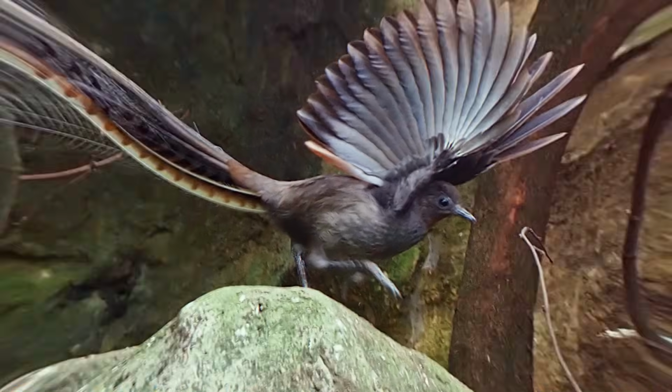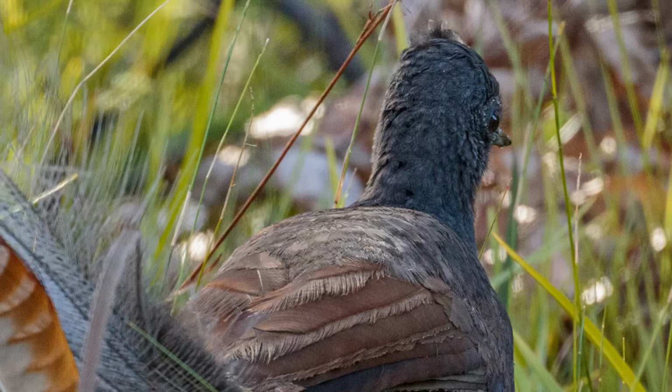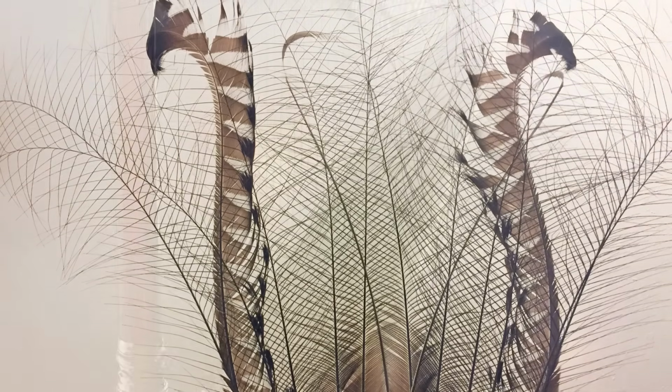Lyrebirds mostly hang out close to the ground and rarely fly. They got their name after the shape of their beautiful tail. It's a great mating tool as it does look like a lyre when opened.